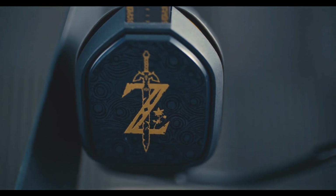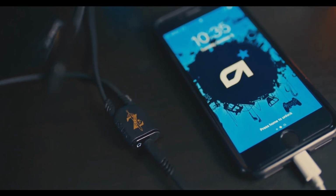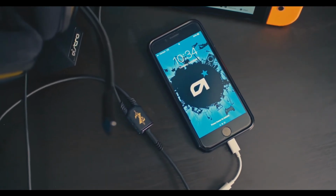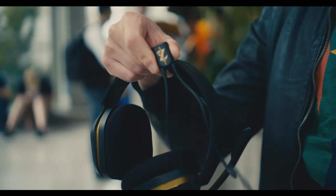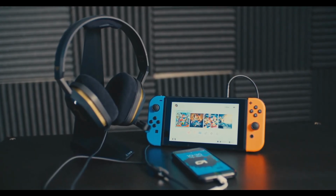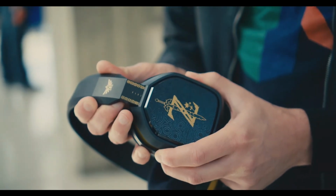To make this set extra special, we also developed an exclusive chat cable with the Switch that works on the console and supports multiplayer chat across mobile devices as well as Nintendo's own chat app. This headset is perfect for playing online with Nintendo Switch because it comes with a custom chat adapter that you're not going to find on any other headset, so it's really made custom for the Nintendo Switch online experience. Being fans ourselves, we're excited to bring this product home to the fans at Hyrule and can't wait to bring more awesome products to the fans together in the future.